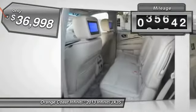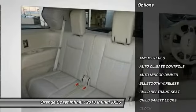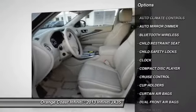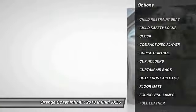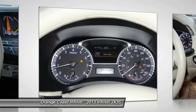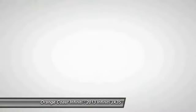This vehicle has less than 40,000 miles. Here are some of this vehicle's great options: traction control, dual front airbags, Bluetooth wireless data link for hands-free phone, cruise control, floor mats, auto dimming rear view mirror, PPO, keyless entry, climate control, AM/FM stereo radio, clock.